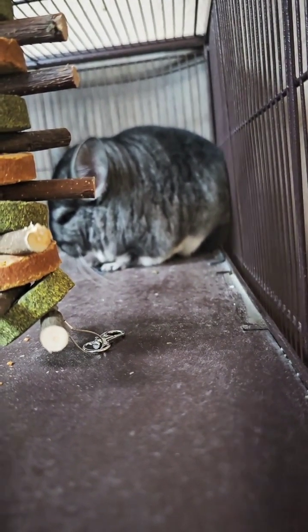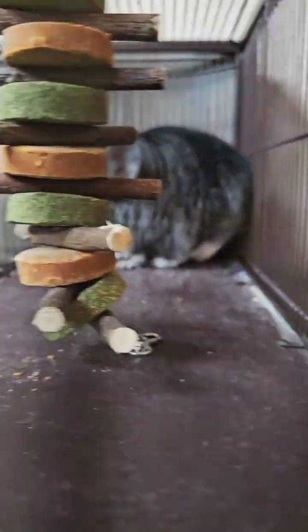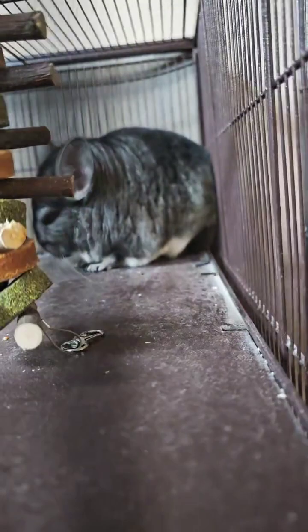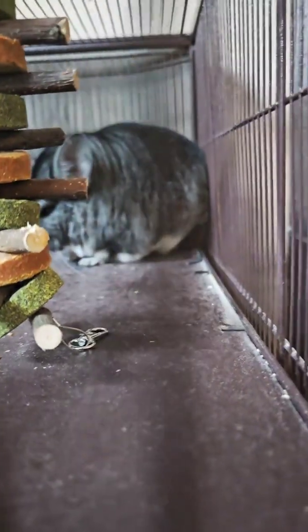But I'm going to let her sleep. But she looking tired. I'm just doing a little check-in with her. And if she happens to be playing with toys when I do the dust bath down here later, I will hop back on.